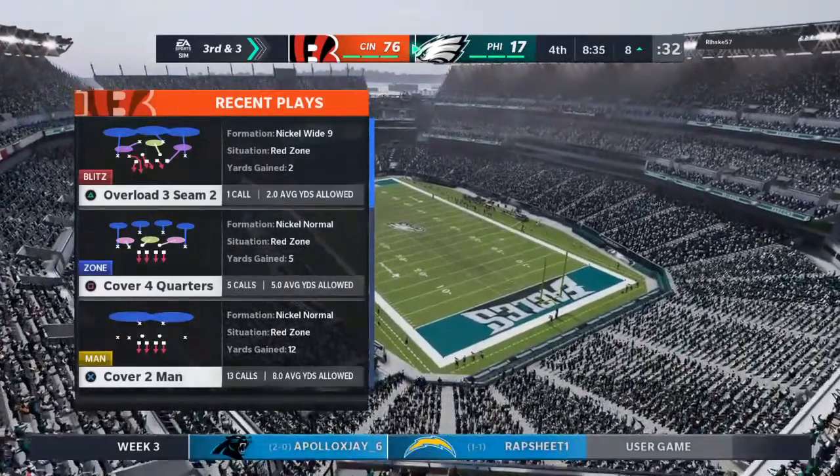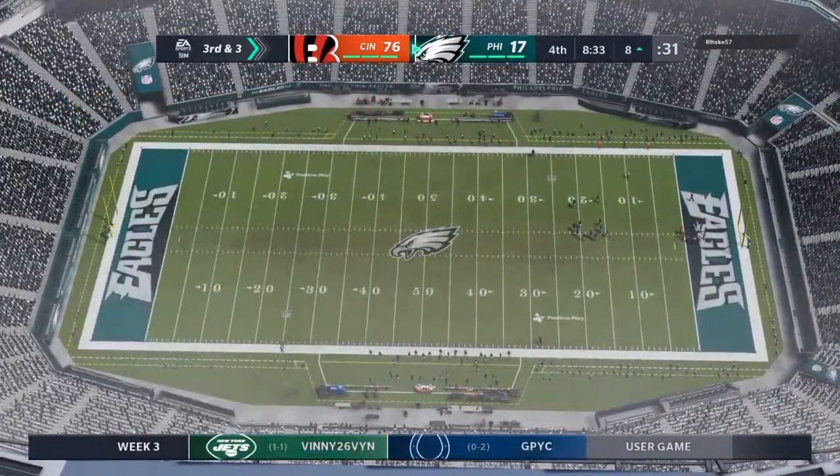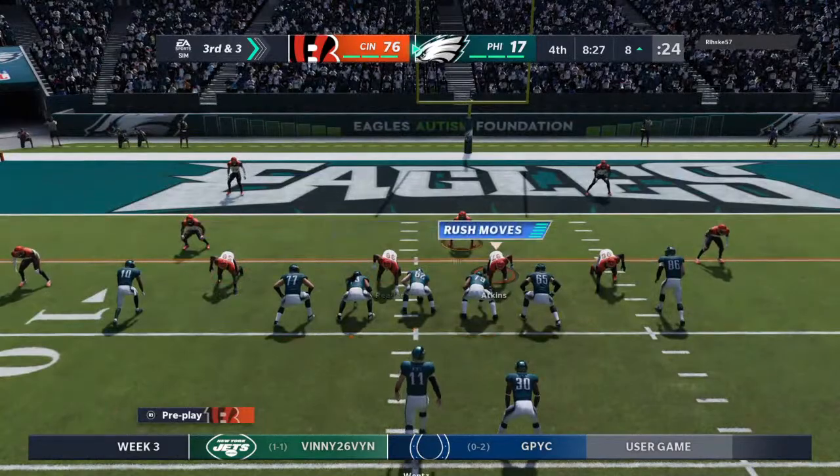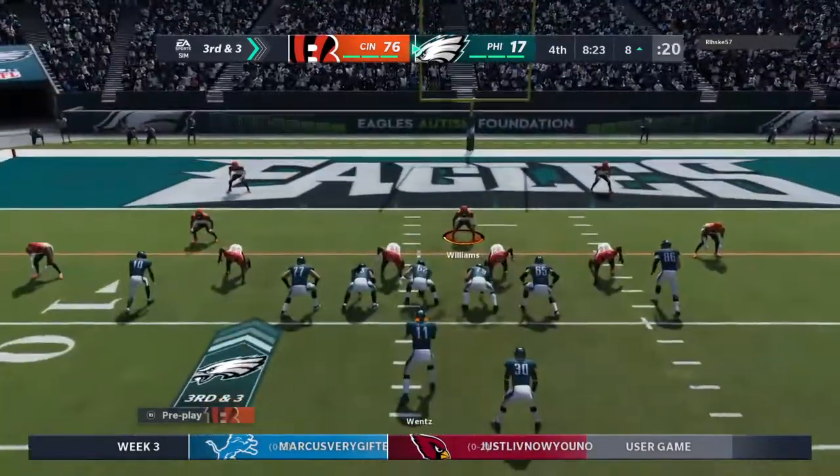It's interesting going into this game. There was so much talk from both sides about who would control the line of scrimmage. I think we've seen who has it in this one so far. Well, they bottled him up. He's barely averaging over 3 yards a carry right now.